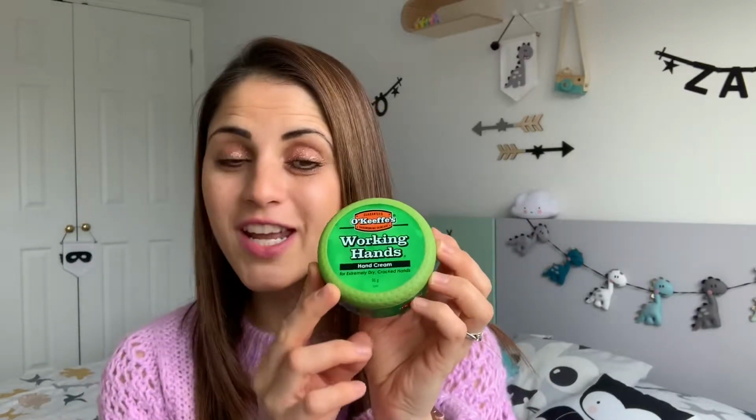O'Keeffe's Working Hands hand cream for extremely dry, cracked hands. Now, obviously, it's not pretty packaging. It's not a nice pink little tube, but that's why it works. It's specifically for people who work with their hands. So I think it was originally targeted at men like my husband, a mechanic, or maybe builders, carpenters, people using their hands a lot who are getting really sandpapery dry hands.